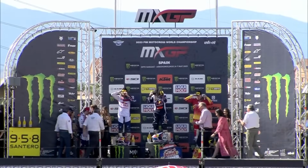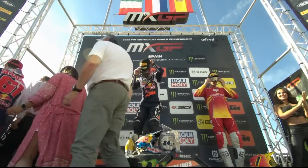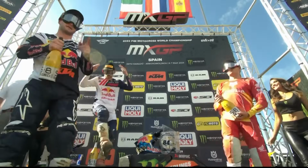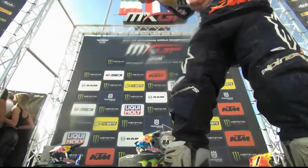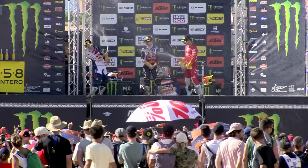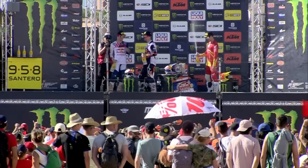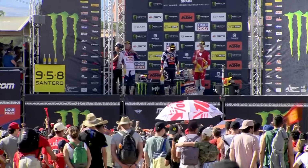On the top step of the podium for the 102nd time, flanked by Mattia Guadagnini and Ruben Fernandez. We saw an emotional Valentina Ragni down there. She has been with Jeffrey Herlings as his team coordinator for every single one of those 102 Grand Prix victories and 136 podiums now that the Bullet has. We'll talk to the top 3 in just a few moments. Next up, race highlights from MXGP Race 2.